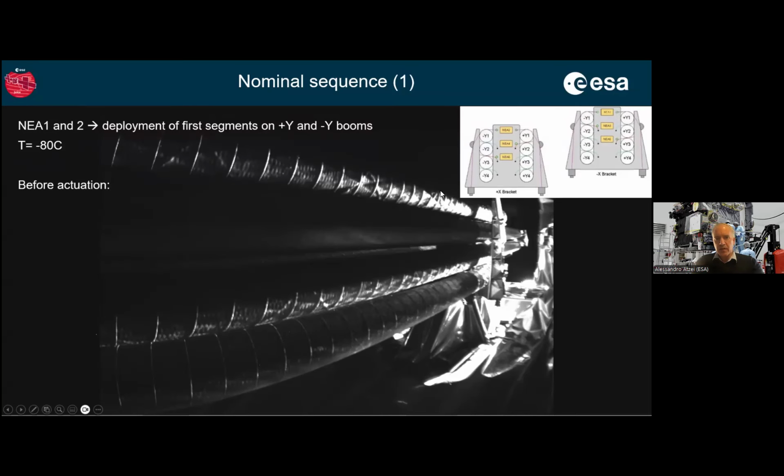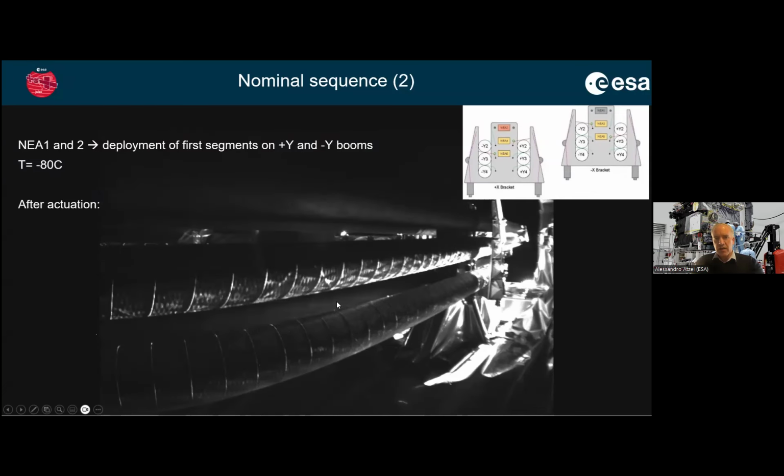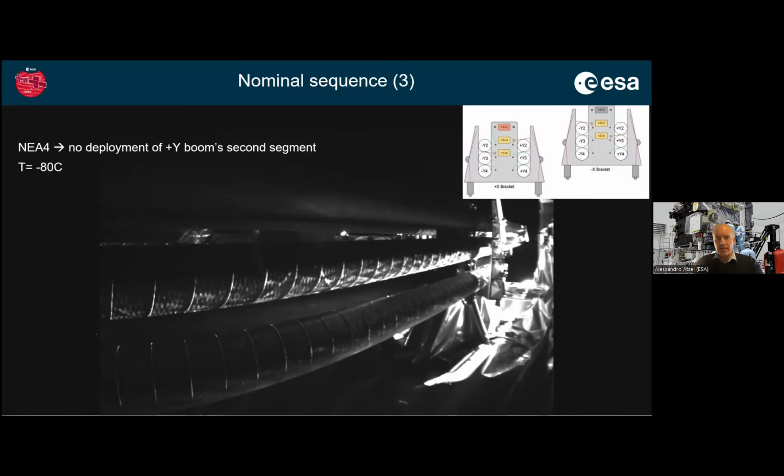So you see, here you see 4 booms on your image, and in the next image you see only 1, 2, 3. So this went flawlessly. One boom is deployed towards the right of the screen, and the other is deployed to the left of the screen. This you cannot see, but you can see the center part. It was very cold, -80 degrees. That was a bit of a surprise, but it worked. So we went to the next step.